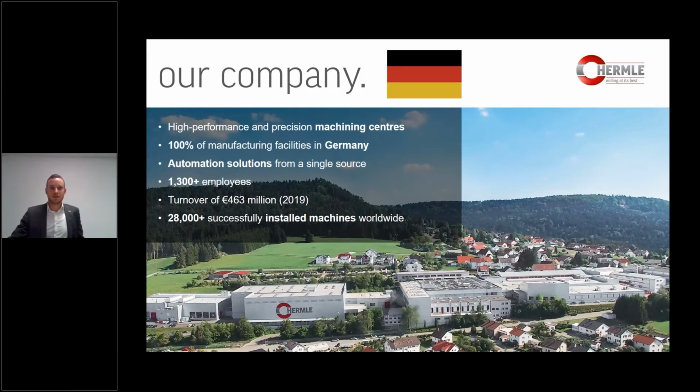As you can see here on that picture, this is our headquarters here in Gosheim in southern Germany. We are located more or less in between Zurich and Stuttgart, so close to the Swiss border already. We employ more than 1,300 people globally, and the biggest share of those people work here at the headquarters. Our headquarters is at the same time the only manufacturing site where we assemble machines and where we produce parts. So when a Hermle machine says made in Germany, it's truly 100% made in Germany. We don't have any manufacturing site outside of Germany, and we work exclusively with German suppliers. Therefore, we are one of the few that exclusively manufactures in Germany.